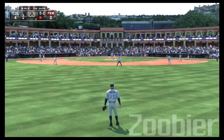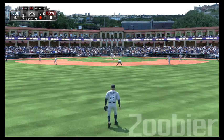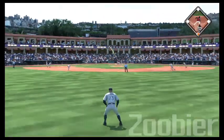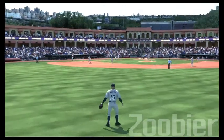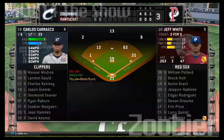Larry Quiroz will stand in for the first time here. And he pops him up here on 0-2 as this is drifting toward the right side of the infield. And he'll put this away for the second out.